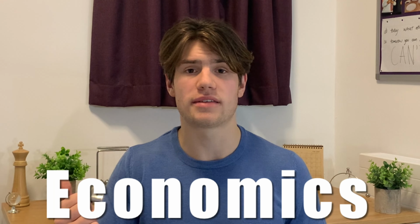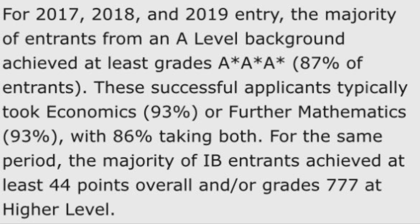I would say that the two next big subjects would be A-Level Economics and A-Level Further Maths. I would definitely say that A-Level Maths, Further Maths and Economics are the big three. And the Cambridge Economics admission data would back this up. This is taken directly from the Cambridge Economics admissions page. For 2017, 2018 and 2019 entry, the majority of entrants from an A-Level background achieved at least 3 A stars, 87% of entrants. These successful applicants typically took Economics, 93%, or Further Maths, also 93%, with 86% taking both. So it's clear that the vast majority of successful candidates are doing these three subjects.